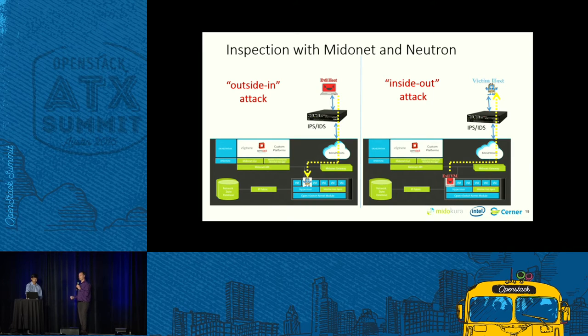environment. But first, we're going to talk about three different attack vectors. The first attack vector is outside-in attack. That means that there's an evildoer outside of our OpenStack trying to compromise a host within our OpenStack environment. Based on the discussion that Pino had, the traffic actually has to traverse what's called a Midonet gateway. Before it flows through that Midonet gateway, it flows through the IPS, where that malicious activity would be flagged and then cut off.